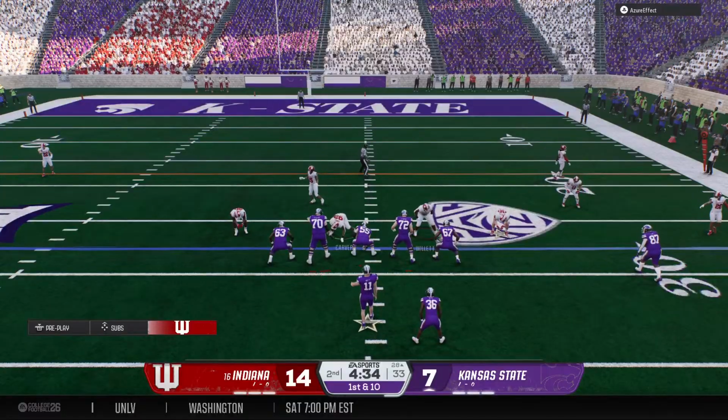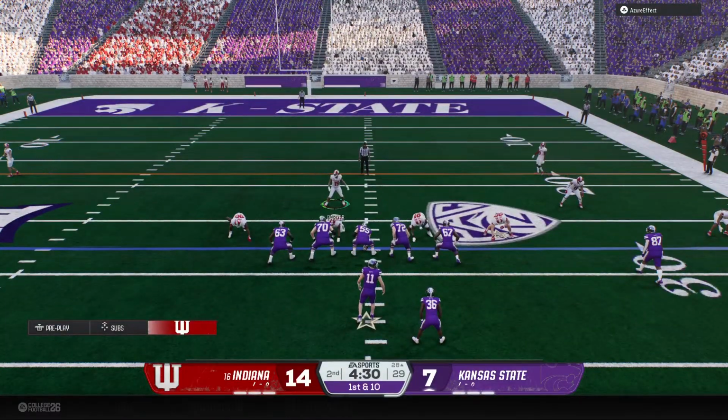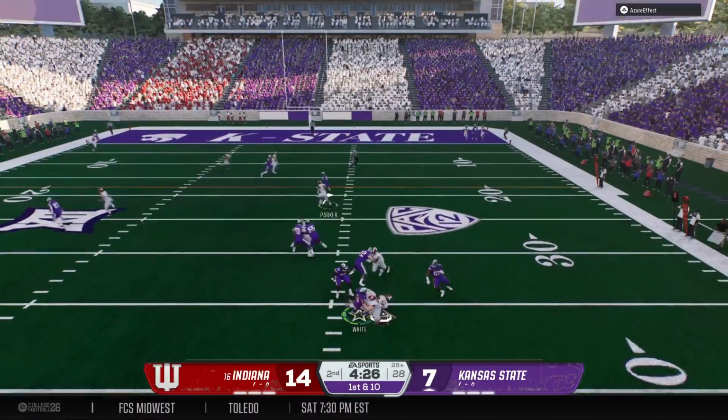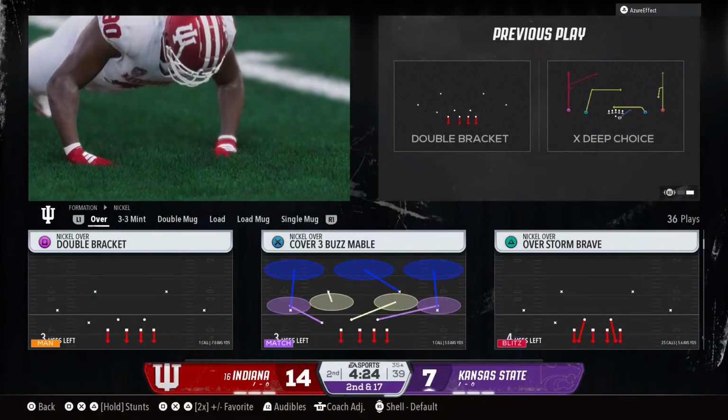And a really good job by the QB throwing an accurate throw. I got to hit those guys on the move, on the run, so they can catch the football, get upfield, and chew up some. And the quarterback is toast back at the 35.